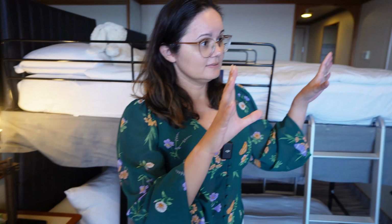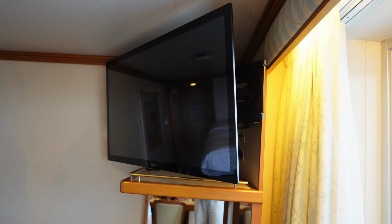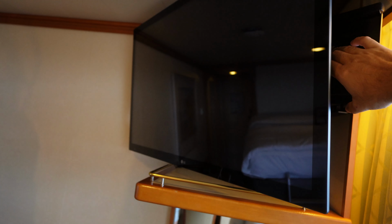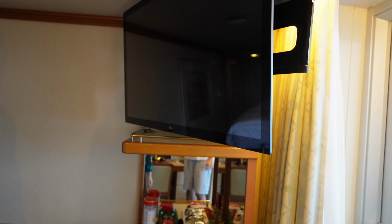This TV, it's good that we have a TV, but it's very big in this room. You can almost whack your head on this corner when this is pulled out. But it's good you can pull it out. Then this is like a massive obstacle. So kind of good and bad, I guess.